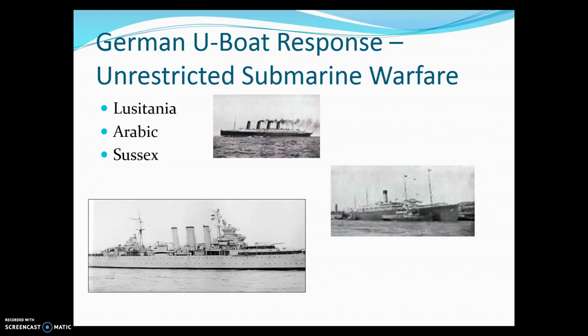But there are actually two other instances in which ships are sunk with American civilians, and that is the sinking of the Arabic and the Sussex. So there are two ships that follow the Lusitania in which American civilians also were killed, but not compared to the numbers of the Lusitania. But Americans are very much becoming hostile towards Germany, wanting to declare war on Germany to fight against these unrestricted attacks against civilians. And this is really going to be the final nail in the coffin of turning Americans against the Germans and wanting to go to war against them and allying themselves with England and France.